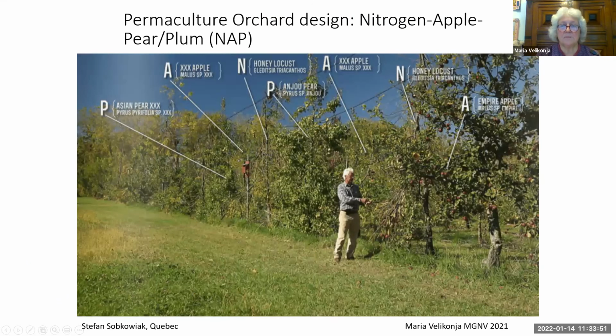I wanted to give an example because permaculture often is practiced by people who are just doing it for themselves, which is wonderful. But there are also commercial farmers who practice permaculture style. One of them is Stefan Zepkowiak, who is based in Canada. He came up with a system since he's in the north. He can't grow all the trees that we do.